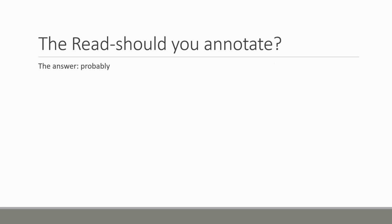Now, while you are reading, big question: should I annotate, meaning highlight, underline, make notes, that sort of thing? The answer, yeah, probably. If I ask any of my students when they first come in, do you think we should annotate? Almost all of them say no, I don't annotate, it's just going to slow me down, I'm not good at that. Most of them are wrong there. I want to stress that. Try the annotations first.